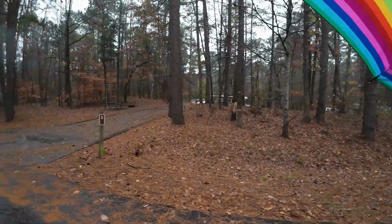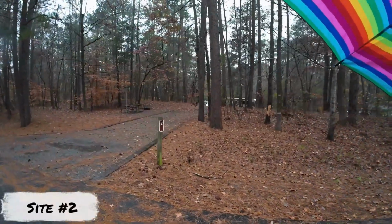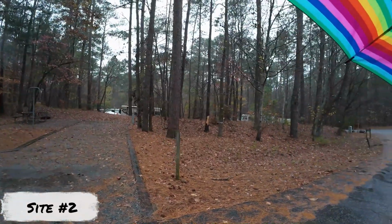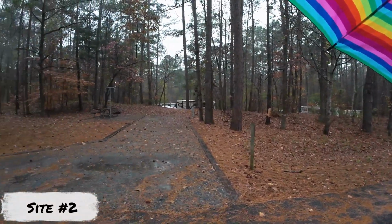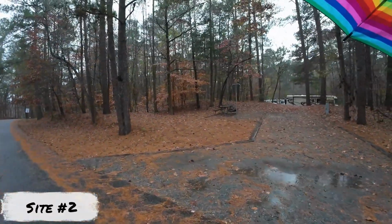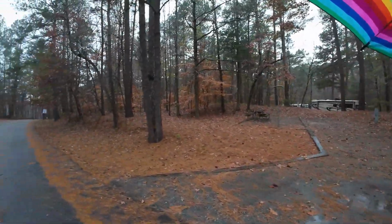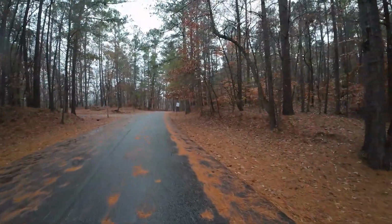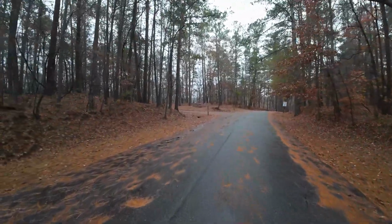But across from that is site 2 on my right. And it kind of does piggyback up to the sites on the loop to the right. As you can see, this is the end of November, so there's no leaves really on the trees, so I'll give you a good idea. You'd have a little bit more cover in the spring and summer, I'm sure.